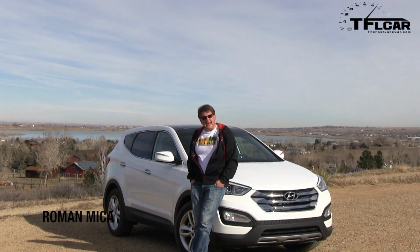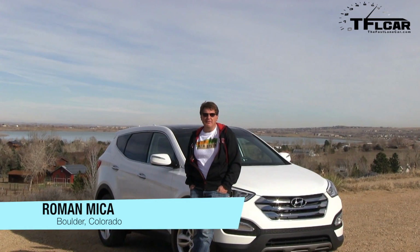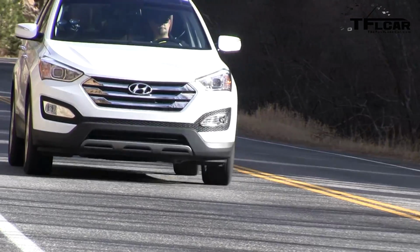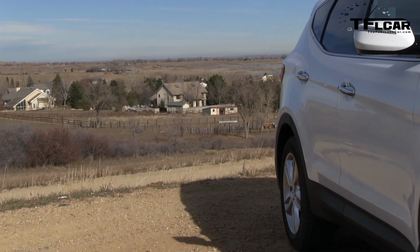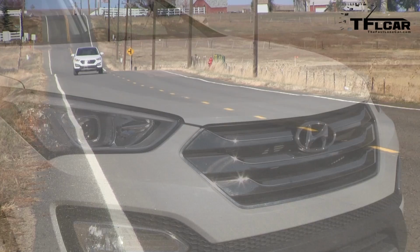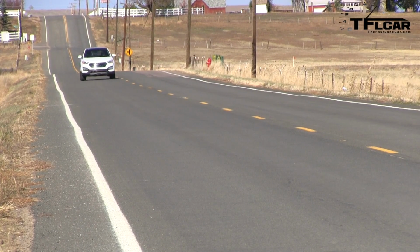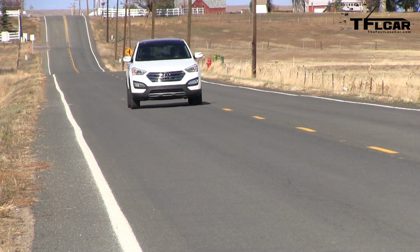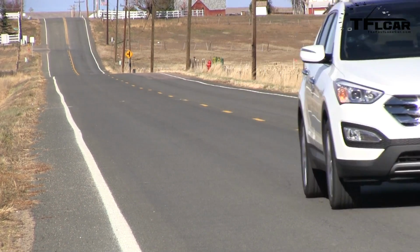As an automotive journalist, I get to drive a different car every week. That's part of the joy of my job. When you drive a different car every week, you learn the ins and outs of that car. And this week, I'm driving the 2013 Hyundai Santa Fe all-wheel drive Sport. And boy, this car is surprising, especially the number 2 surprise.